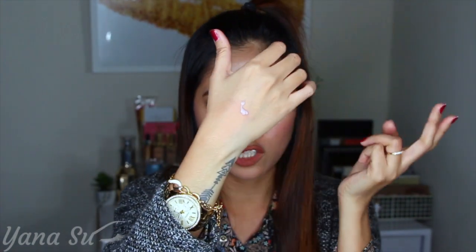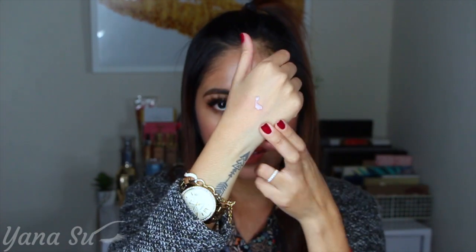So I've got a lot of primers in my collection, but so far nothing has impressed me, so I hope this one is good. Now I'm gonna be again showing you how the texture of the product looks. So that's how it looks right there. It looks thick, it's more liquidy, but it's not runny, and the consistency is thick. But once you apply it onto your skin, it blends and melts and absorbs into the skin like perfection.